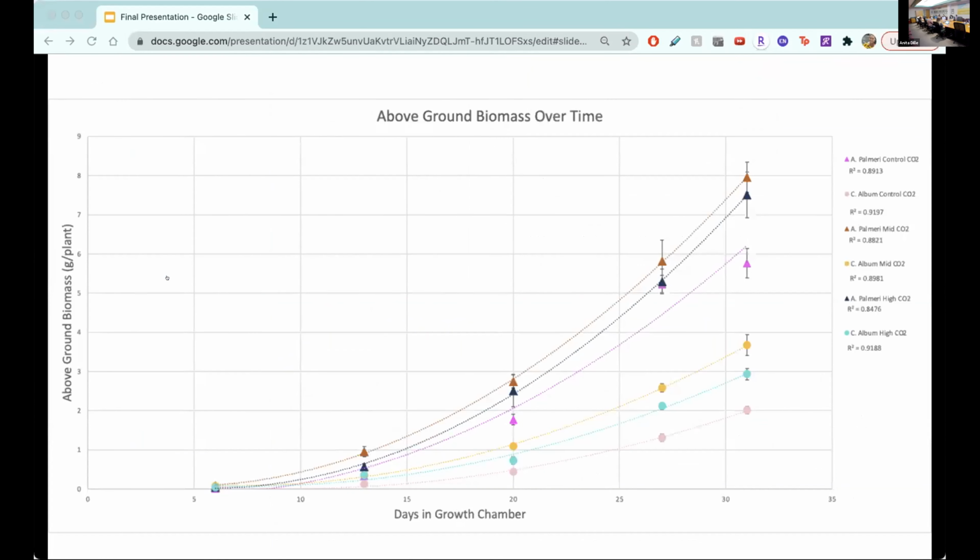So in all my graphs, they show lines fitted to the raw data set with just the points representing the mean value for each week, just to give you an idea of what each week looks like for the species. This graph shows us that there's clearly a difference in growth pattern over time between the lamb's quarters here on the bottom and the palmeri amaranth here on the top.